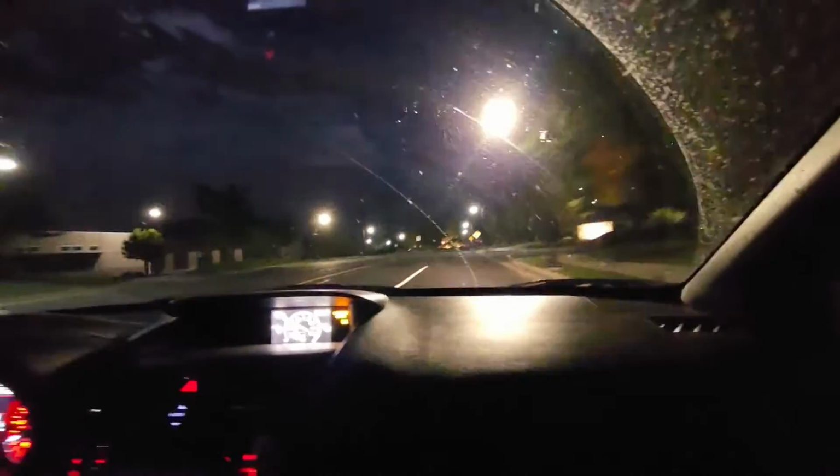There it is. There we go. Hear the pop? I do, bro. Oh, my God. Super woo! This is how you drive a WRX, folks. Oh my god. Slow her down. Nice.